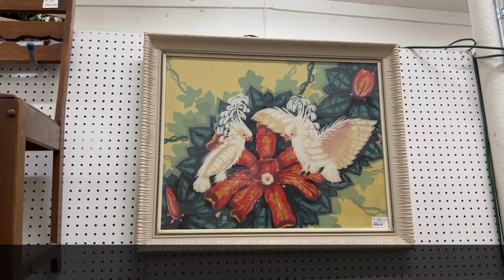Some vintage fashion here. This is a cute dress on the end. Very gauzy. There's fur because we are in the mountain states and they still wear and use fur in the mountain states because it gets cold here in the winter.